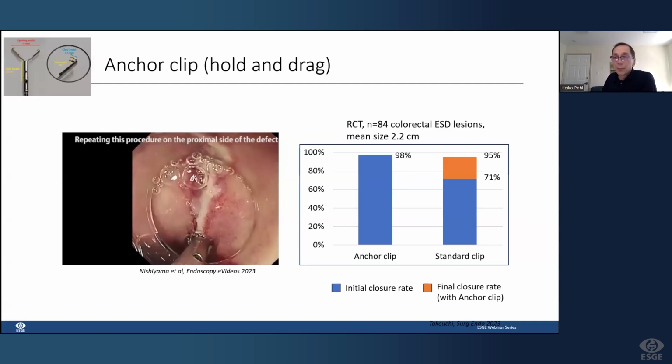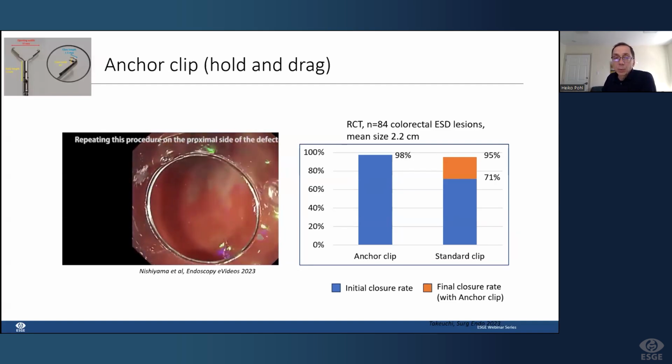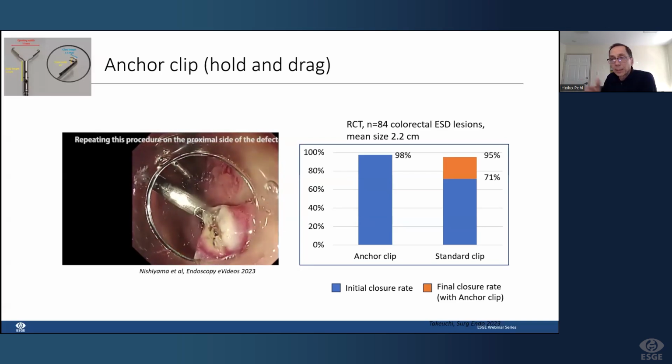So I have used this. I like it. You can manipulate it easily. It's not as rotatable as other clips, but it's working to really approximate the margin of deep defects. So it seems to be a good working clip to close large defects.